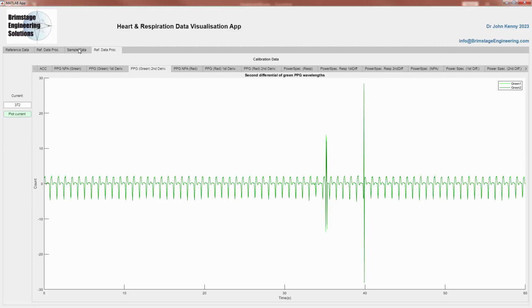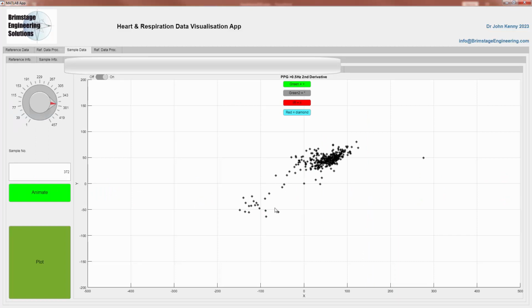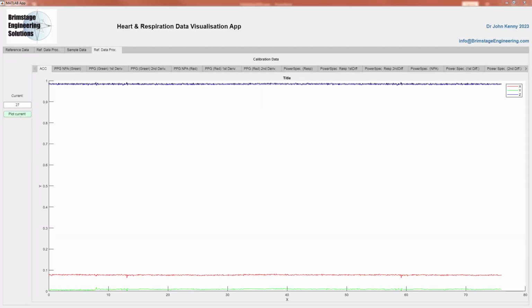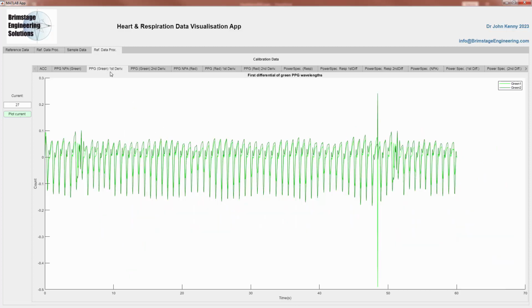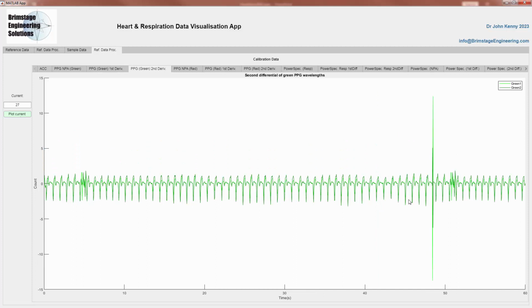Okay, so if we go back to the main data, now let's see what we've got down here in this sort of secondary cluster. So we'll have a little look at this one. Okay, so this is sample 27, which we saw was in that secondary cluster, and we'll have a look at the MPA. It seems relatively clean. There might be a point of interest here, point of interest there. Yeah, these are certainly become more obvious.